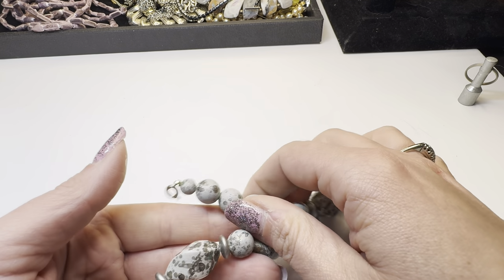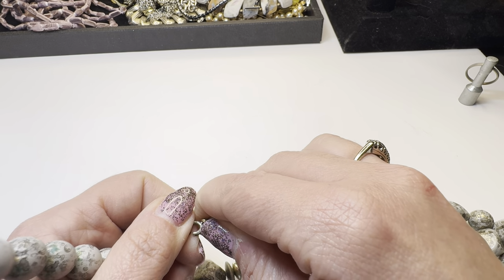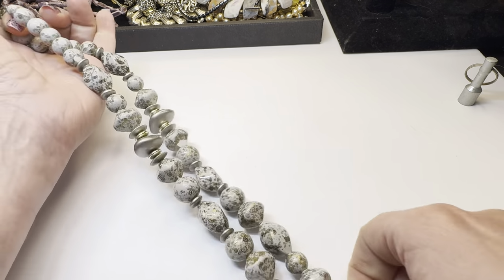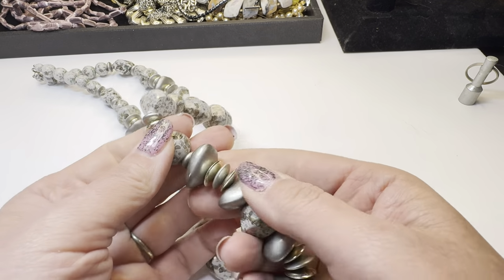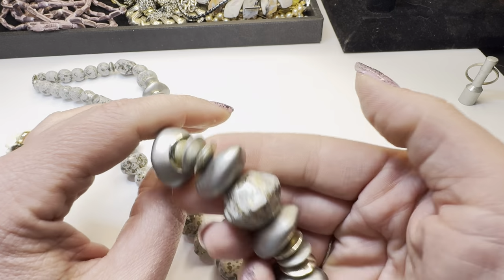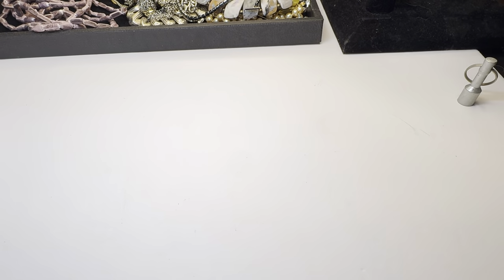And this is a, let's get this one buttoned up here. But this is a cool, it is like a plastic, I guess, speckled paint. Oh, there's a little chip on that. I think we're gonna put that one in craft. It's cool though. All right, so those are the necklaces.